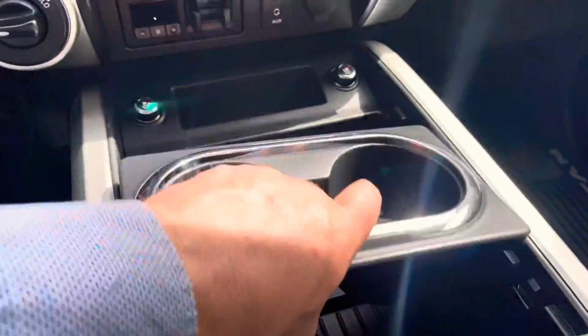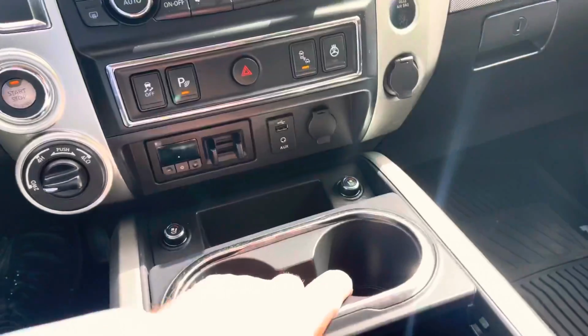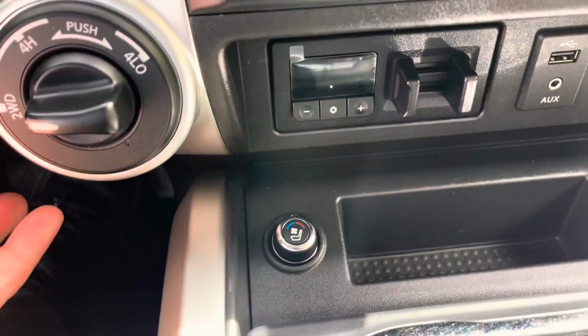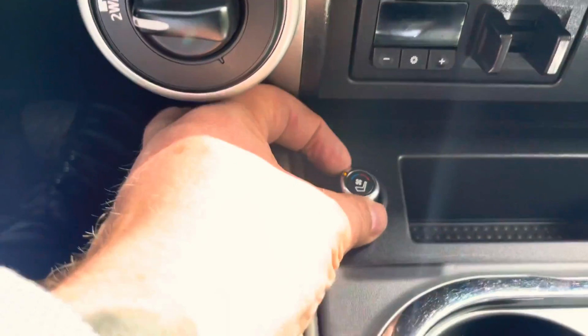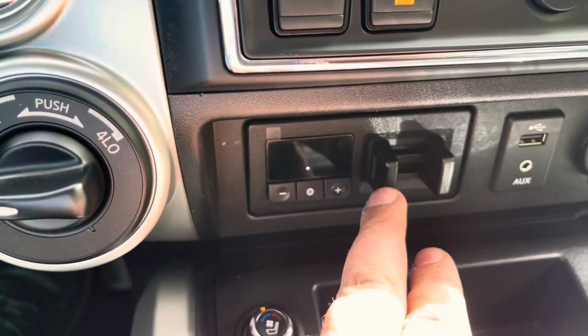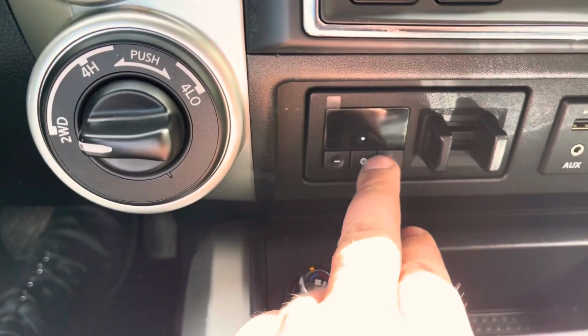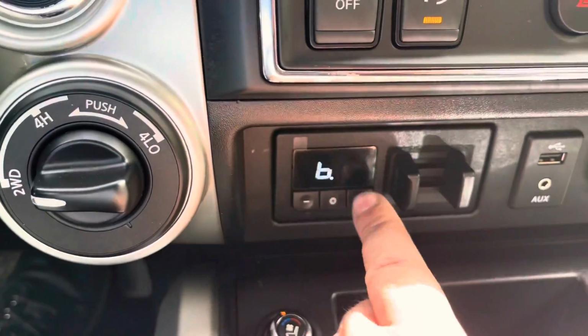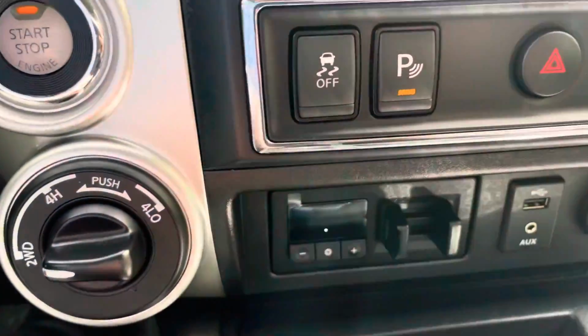Cup holder you can literally pick up, move somewhere else, or take it out, which is kind of quite nice if you need to organize things. The Pro4x luxury ones come with cooled seats up front and heated seats as well. And here you've got your indicated trailer brake, which has kind of 3 modes depending on what kind of trailer you're pushing behind it, which is good. Or you've got the manual mode where you can do it yourself if you want to.